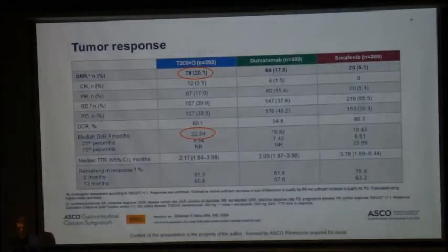Tumor response was also good, but not as good as in the IMbrave. Objective response rate was not 30%, but 20%. But median duration of response, if a patient responded, was even longer. It was 18 months versus 22 months here in this study. So that was actually quite good.